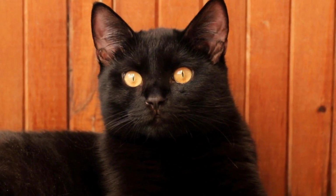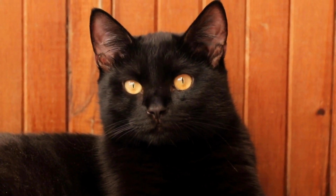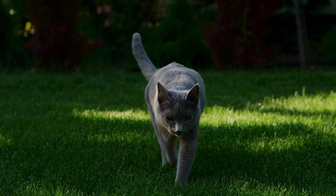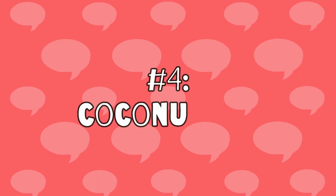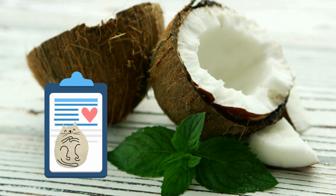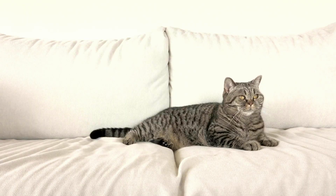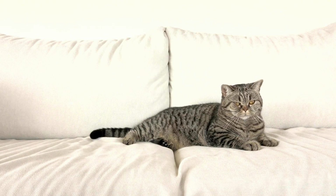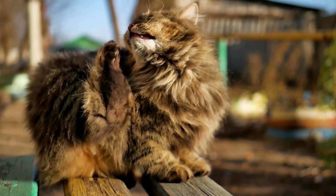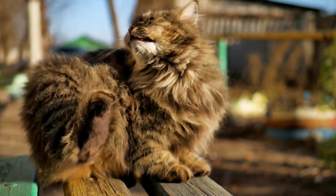After a few days, it's often noticeable not only that the coat looks much healthier, but also that the cat's well-being has improved. Number 4. Coconut oil. Coconut oil is a little all-rounder when it comes to cat health. It boosts the immune system and helps prevent parasites. Because these little parasites can also be to blame for a cat's coat looking matted and dull.